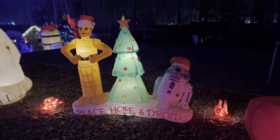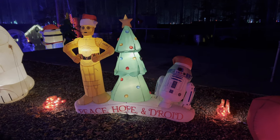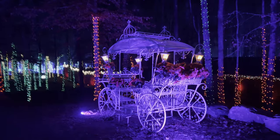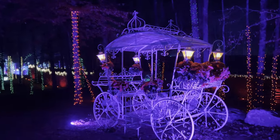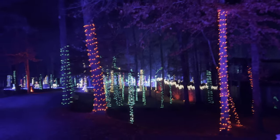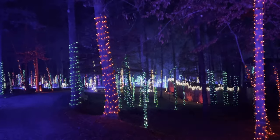Peace, hope, and droid. And the greatest was droid. That doesn't sound right. Awesome carriage photo up here. You know, if you wanted to get a family picture for like a Christmas card or something like that, this place has a lot of really good opportunities for those.